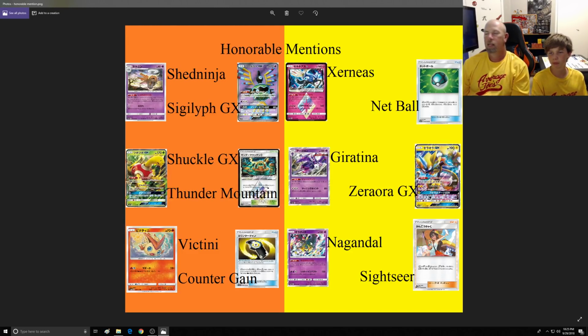Exactly. All right, so Yellow Monkey, super, super good. Awesome. Love the ability, free retreat. Great attack. Two lightning, one colorless, 160. Can't attack again. The GX is just busted, broken. Pull 5 energy out of the discard attached to any of your Pokemon. It's like Nitro Tank. It's a mix of Turtonator, Lapras, and Manaphy all into one. So, really awesome.